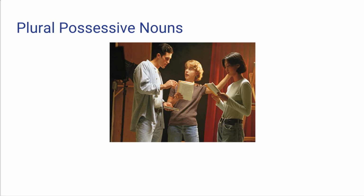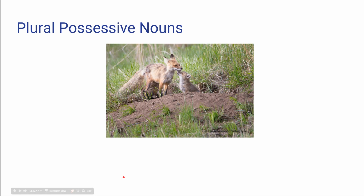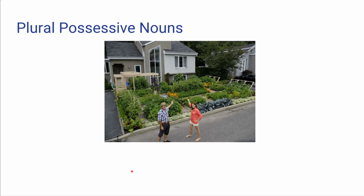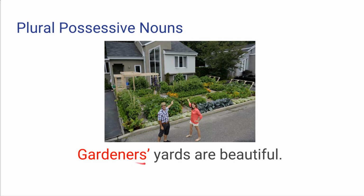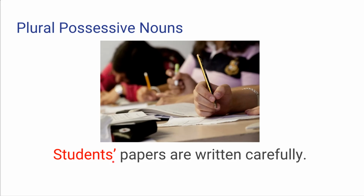Actors' lines are long and hard to remember. What's the plural possessive noun? Actors. Foxes' noses are pointed. What's the plural possessive noun? Foxes. Gardeners' yards are beautiful. What's the plural possessive noun? Gardeners. Students' papers are written carefully. What was the plural possessive noun? Students.